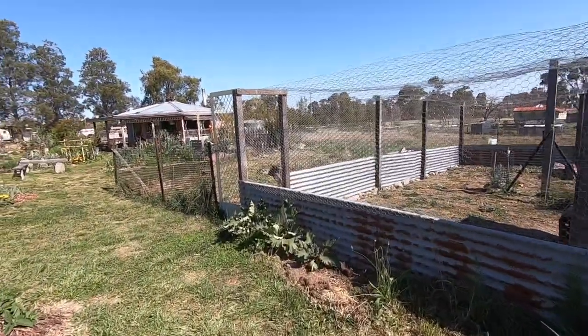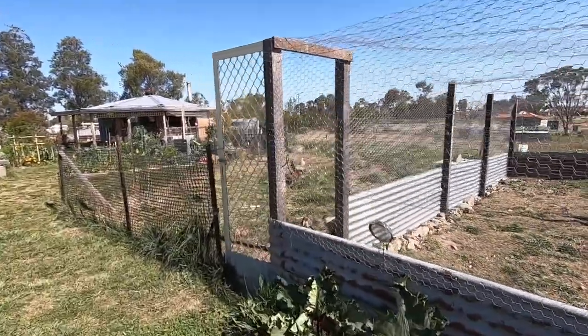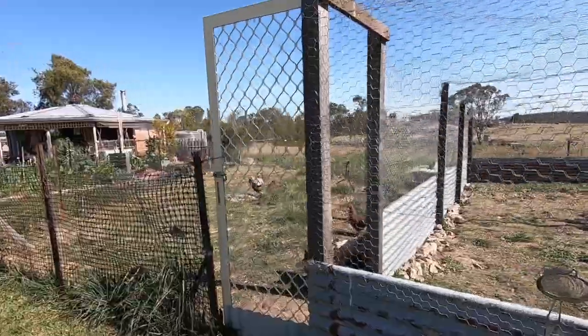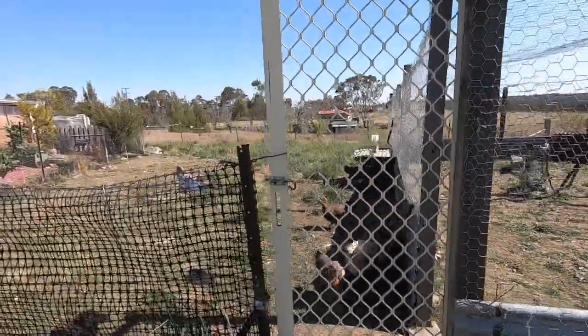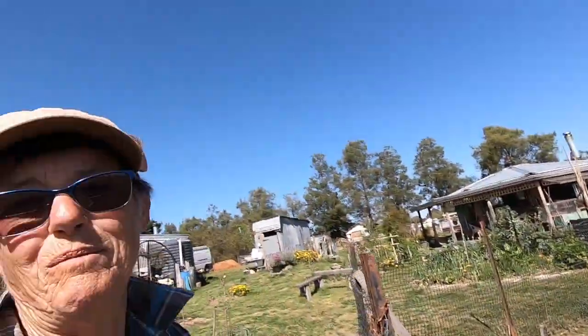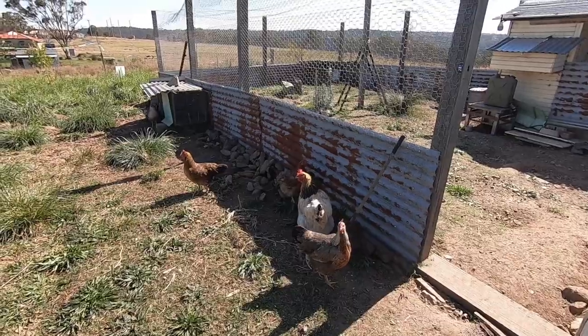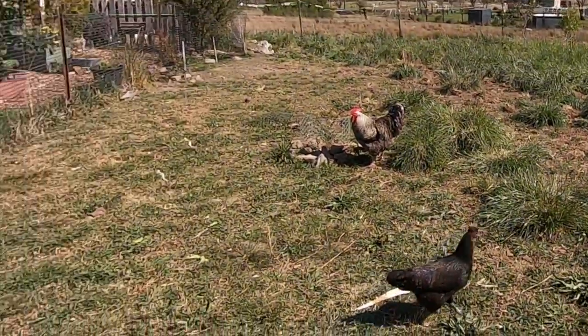Oh, we've got a Mr. Rooster being very friendly. The chickens are all happy. I'm now doing fermented grain for the chickens. I don't know, maybe they're just pissed all day. Or are you just happy? And that's Bruce the rooster.